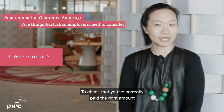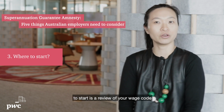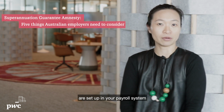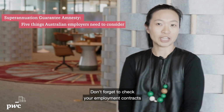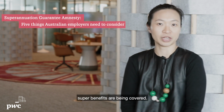To check that you've correctly paid the right amount of super for your employees, one of the first places to start is a review of your wage code configuration in your payroll system. This is done by assessing whether the wage codes set up in your payroll system are enabling you to pay the right amount of super in the right circumstances. Don't forget to check your employment contracts and industrial agreements to ensure that all super benefits are being covered.